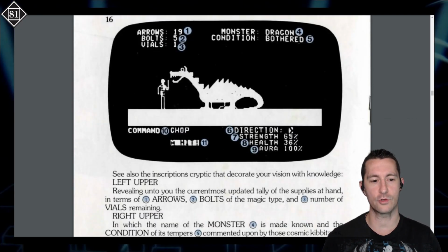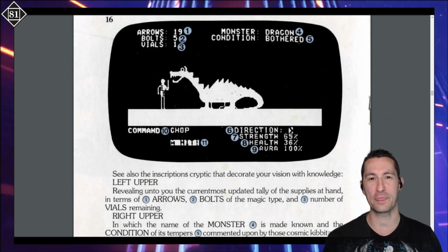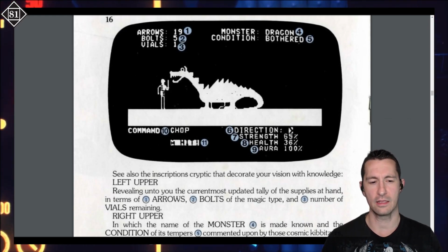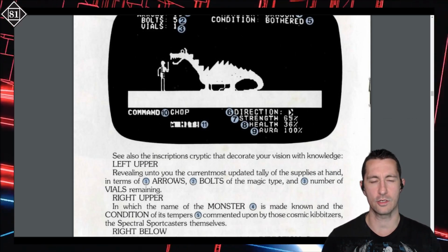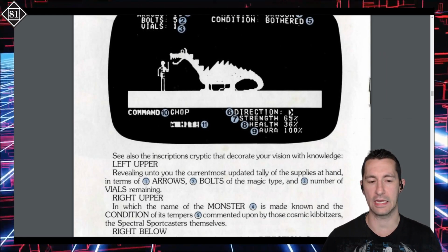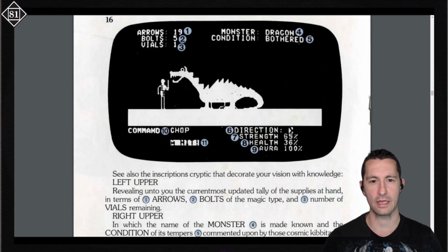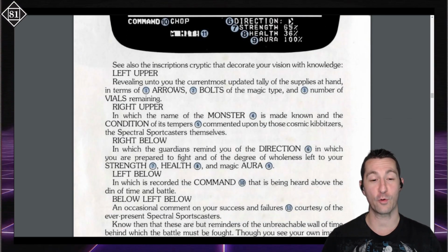So they give us a screenshot of during the battle. You can see they're again describing it like it's someone from the Middle Ages trying to describe a computer screen. See also the inscriptions cryptic that decorate your vision with knowledge. Left upper, revealing unto you the current most updated tally of the supplies at hand in terms of 1 for arrows, 2 for bolts of the magic type, and 3 number of vials remaining. You don't have to describe the game as if you were from the Middle Ages. So you have the monster, and at least they break this down. The manual's telling us what we see on the screen, if you ignore all the other Old English.